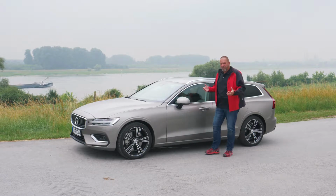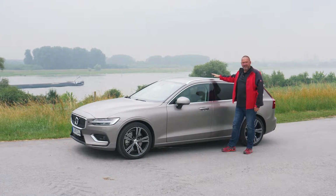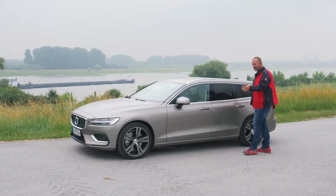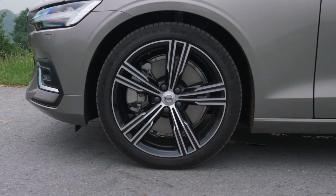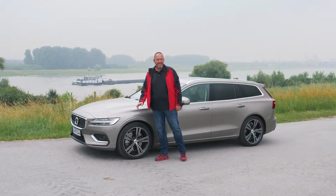And more important, to make it look even better, the car height has dropped by nearly 6 centimeters to 1.42 meters, and that gives the proportions of the car a kick. Regarding sportiness, you can have up to 20-inch alloys for the new V60. We have mounted 19-inch ones here.